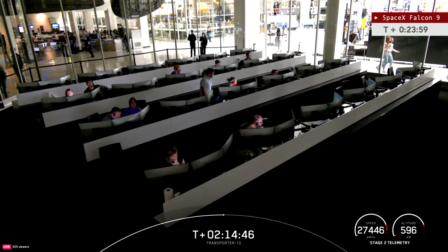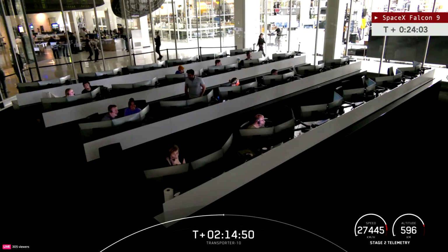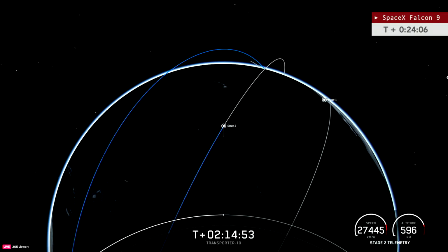T plus 2 hours, 14 minutes, 47 seconds and counting. Getting a glimpse inside the control room for just a second at Hawthorne, California. Now back to the telemetry view.